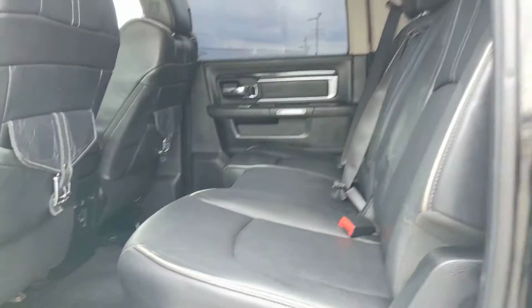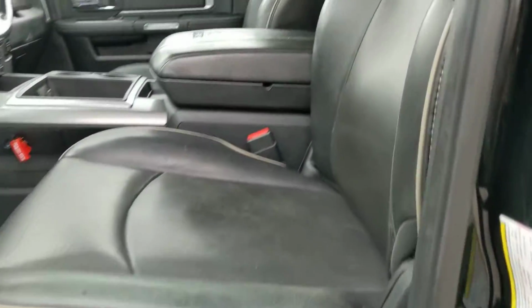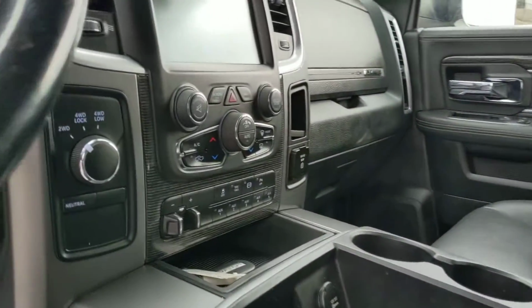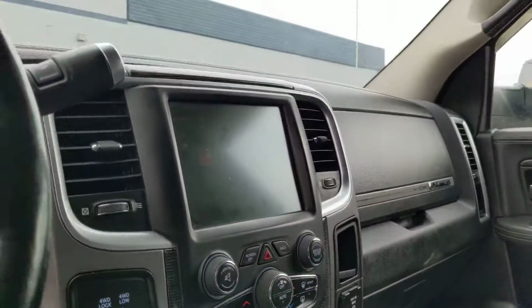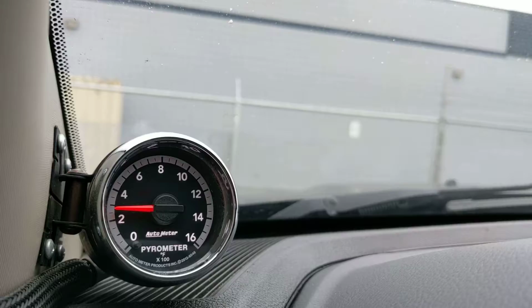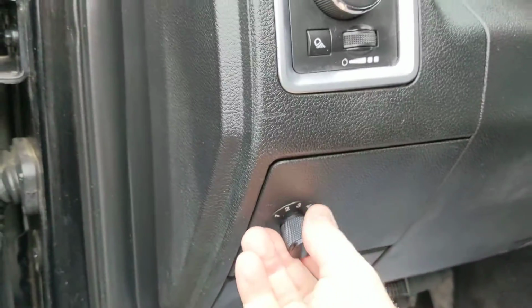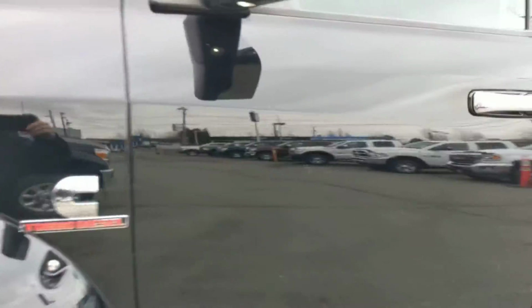Nice rubberized floor mats. There you go, sunroof up there. Pyrometer up there, and then there's your on-the-fly tune right there. There you have, buddy.